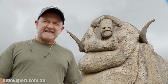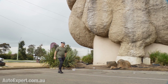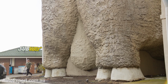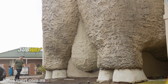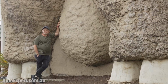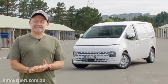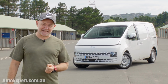Friggin' love Goulburn. From the Supermax and the sewage treatment plant in the north to the abattoir in the south, I feel some affinity for Goulburn. It's a hell of a ballsy place. The other awesome thing about Goulburn is arriving here in a delightful conveyance such as this.